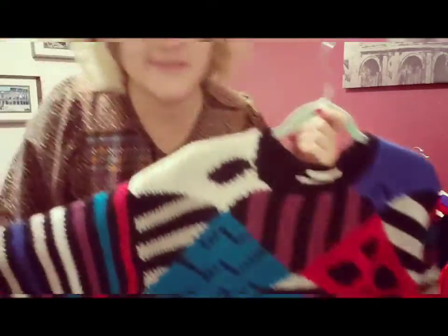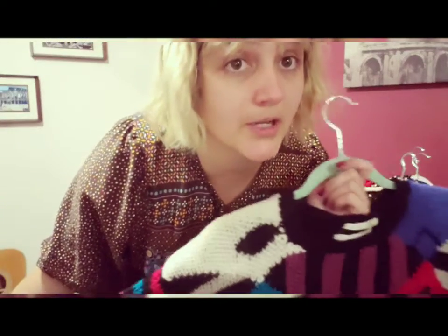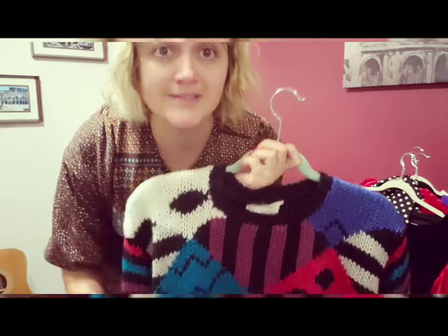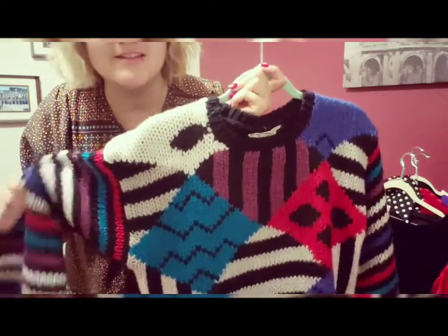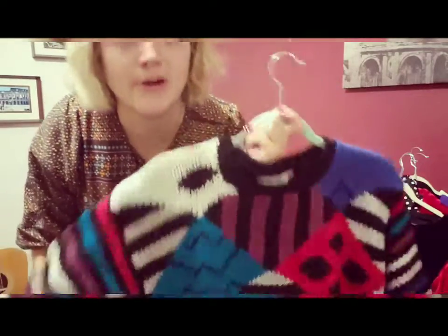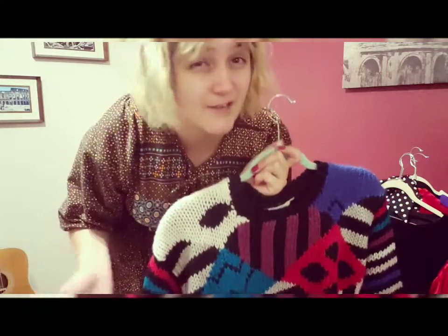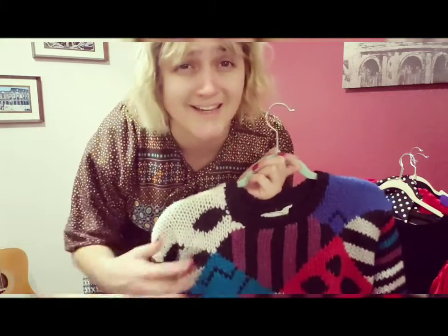I mean, you could definitely wear this to an ugly sweater party, but also in everyday life, guys. I'm gonna get real with you. I wear a lot of weird stuff daily and I'm okay with it. And if people want to stare, that's their problem, because look at this. It's amazing. Why would you not want to wear this every day of your life? I mean, it's 85 right now in California, which is just insane.